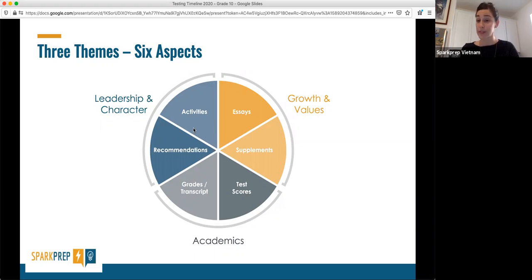How you engage with yourself, your community, how you pursue your own curiosities and intellectual interests or support family or communities around you. And then growth and values. This is kind of the heart of the application itself, which is essays, which include personal statement and also supplements, which indicate typically things like some more information about extracurricular activities or communities you're involved in, or specifics of why that school might be a good fit for you.